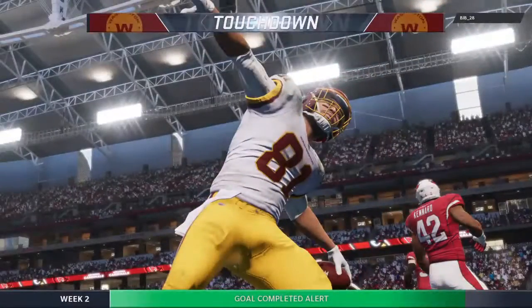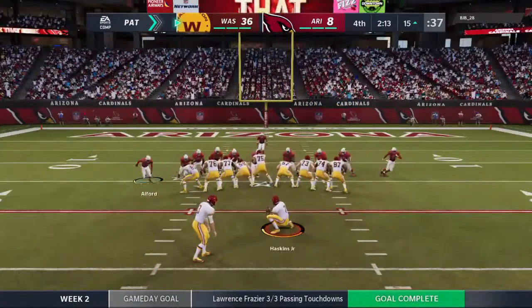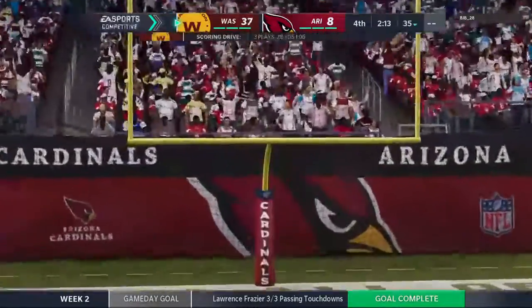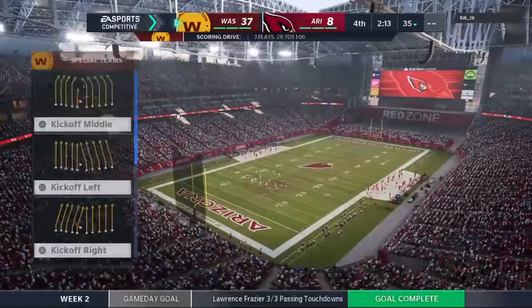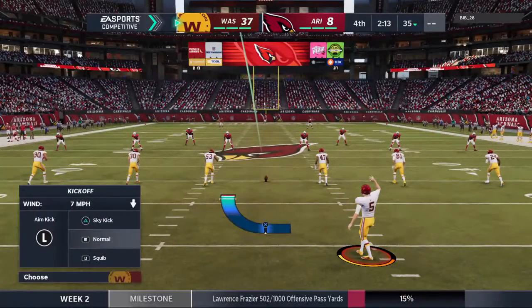Thaddeus Moss with his first career NFL touchdown. And Washington is able to capitalize on the short field as they take it in for six. The extra point is good. Looking like they're well on their way to a 2-0 start. All smiles right now on that sideline, isn't it? As well there should be.